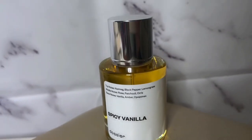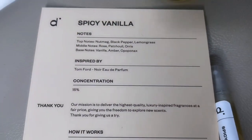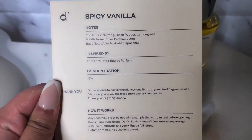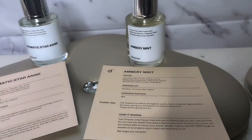And you guys can see the big bottle. It lists all of the ingredients in their perfumes, and it also has a very classy and sleek look to it, as well as a little card which you can use to spray the perfume on, as a little sample card. It comes with information about the notes, what it's inspired by, the concentration, a little thank you note, and a how it works section at the bottom.